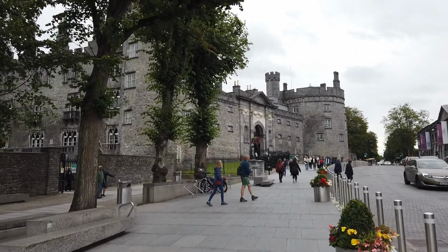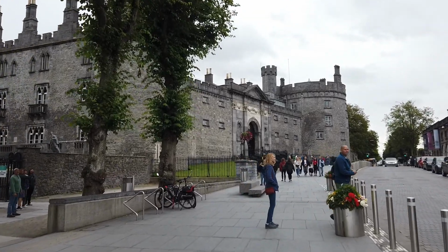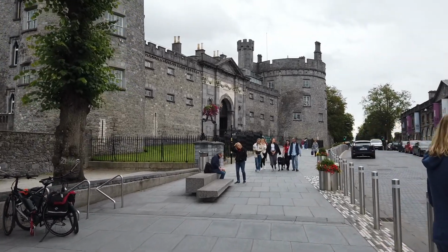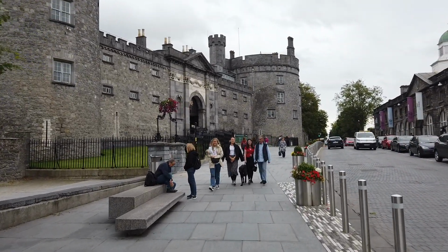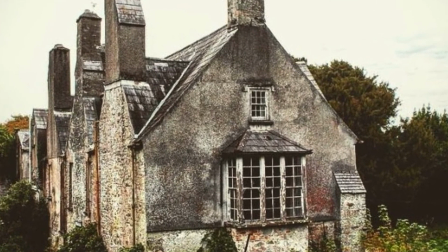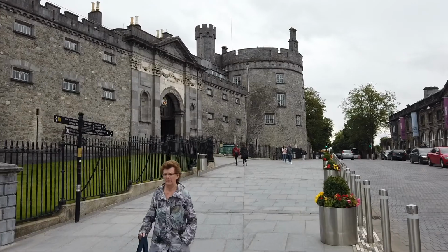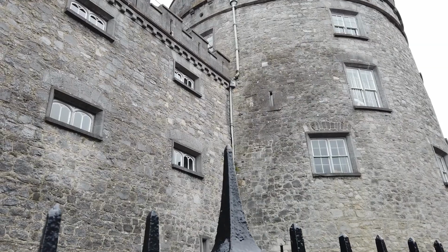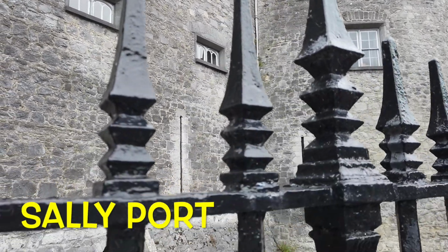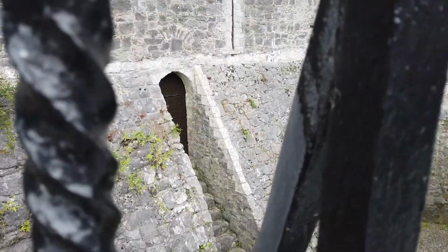This majestic 800-year-old castle has seen many additions and alterations over the years, giving it layers upon layers of architectural history. Excavations from underneath the castle have revealed the foundation of a 16th century Tudor building, and beneath that, the remains of a medieval sod house. Later medieval excavations revealed a sally port, which is a secure door in the base of a castle from which troops could make surprise attacks called sallies without compromising the security of the castle.